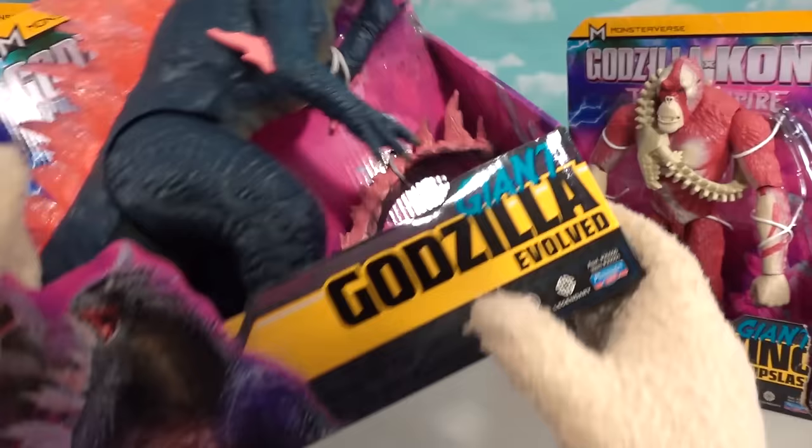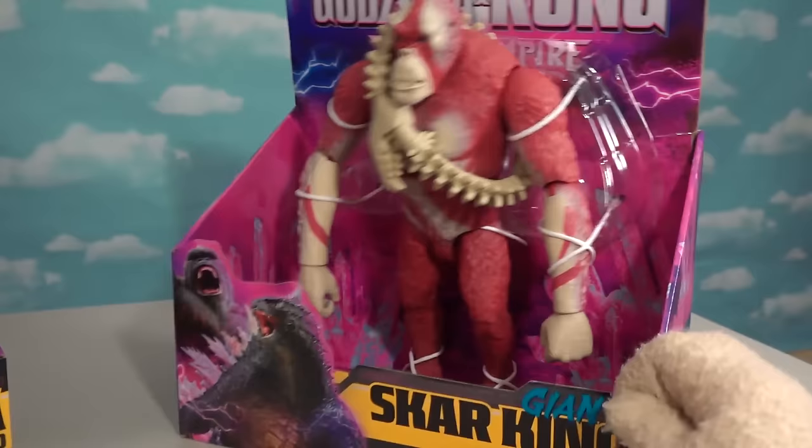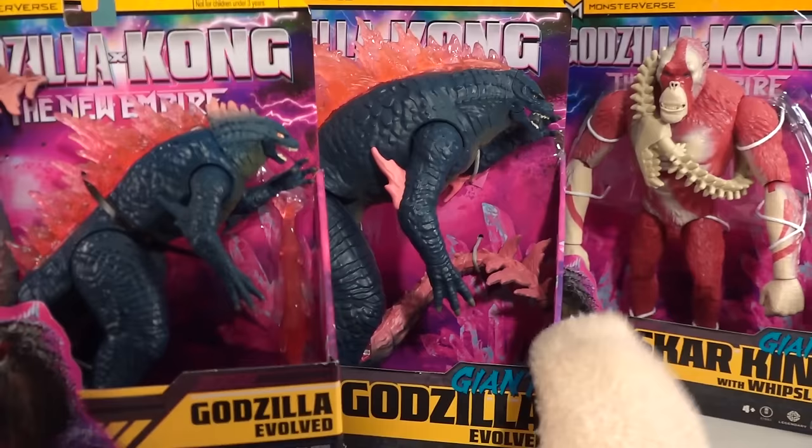All right, today we're looking at the Godzilla toys, and not just the Godzilla toys, but the giant Godzilla toys. Look at this, we got giant Godzilla, giant King Kong, and then a giant Shark King? Scar King, oh man, so cool. There's a new guy from the new movie. And as you can see, they are bigger. They're like three times bigger than the regular figures that they come out with.